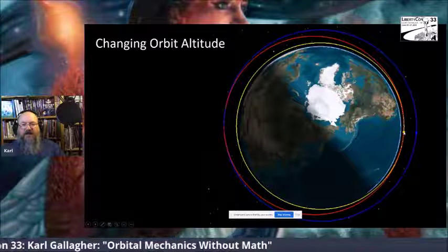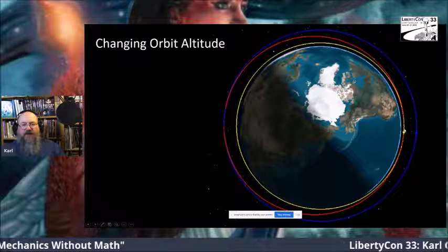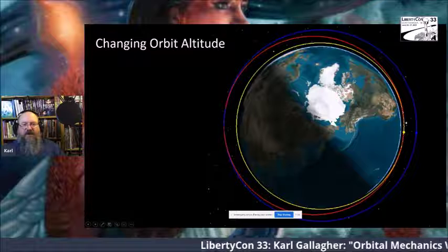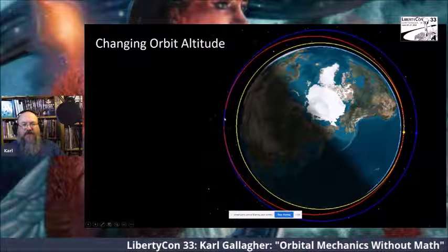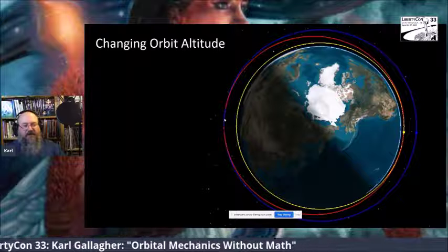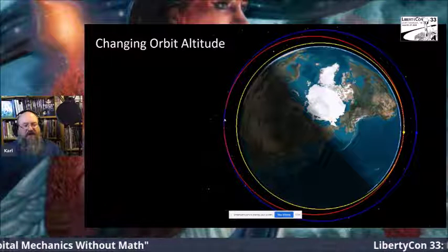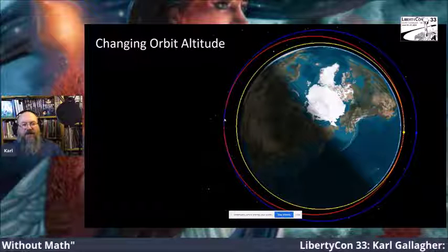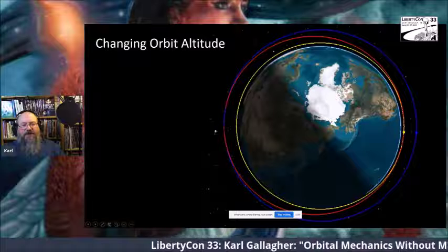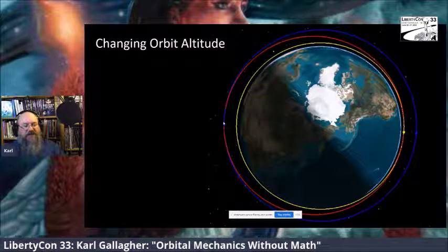So what you do is you go ahead and do a slight burn on your thrusters in the circular orbit, and that kicks you up into the ellipse. And then once you get to apogee, you would speed up again to circularize your orbit, because the speed at apogee is slower than the circular orbit speed of your destination.